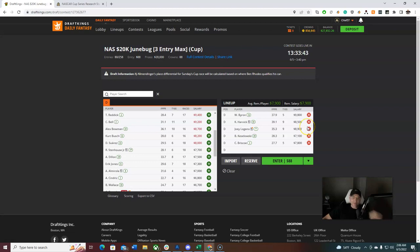And of course, the way I build my cores is then I'll take this grouping and then I'll switch up a few things. I'll build one with Logano and Briscoe. Then I'll do one maybe without Briscoe, but with someone else. So building around different dominators and different place differential plays, but always trying to use this core.